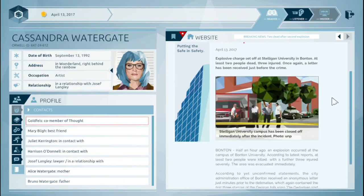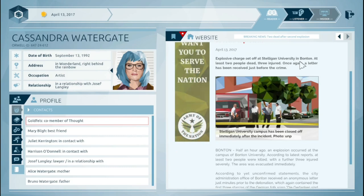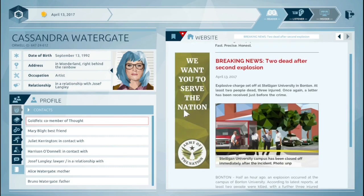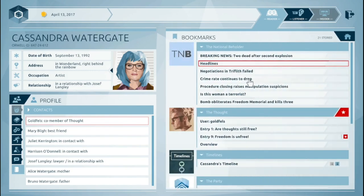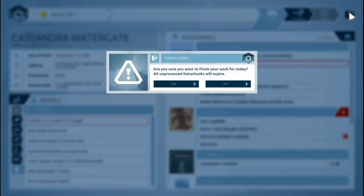Okay, so second explosion off of Stelligan University at Spawnton. Yep, and there was an ad for that that has been received just before the crime. Half an hour ago, the explosion occurred at the campus of Bonton. Okay, yada yada. According to unconfirmed statements, the city administration office of Bonton received an anonymous letter just minutes prior to the detonation, which again contained the first three stanzas of the German folk song. We will inform you about the developments on this event as further details are available. Okay. So yeah, we can log out for the day. Okay, yeah, sure.